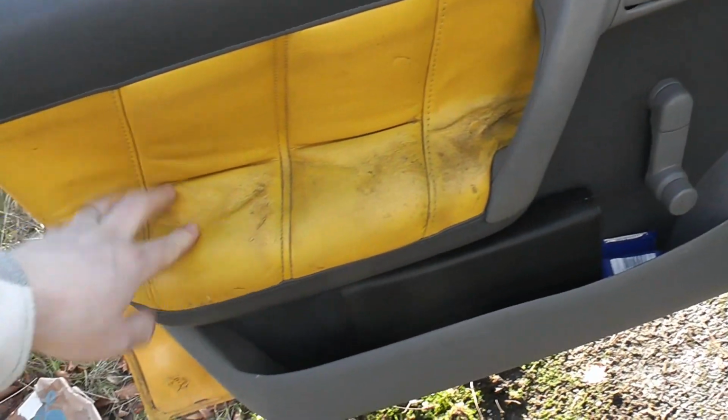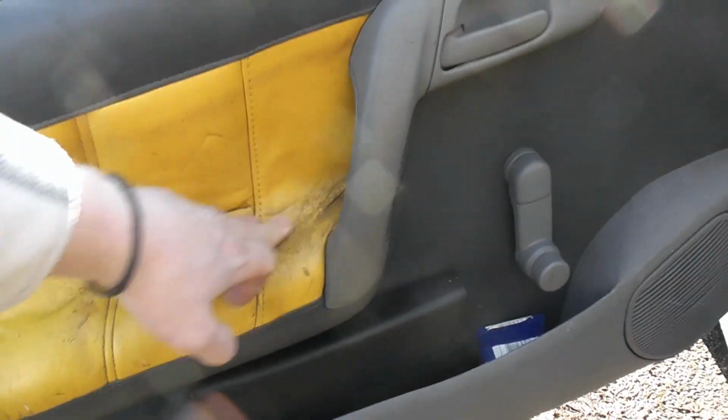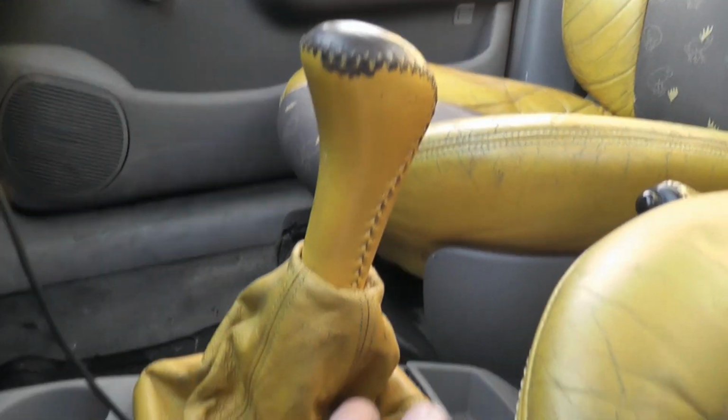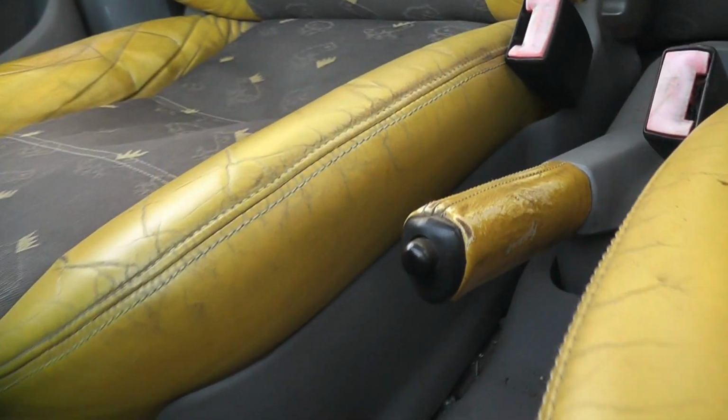The interior is pretty grim. It needs very much a deep clean. Nothing that can't be done, it's just clearly tired and does need a lot of TLC. Nothing that can't be handled though, so it will get cleaned out, but that's the least of my worries.